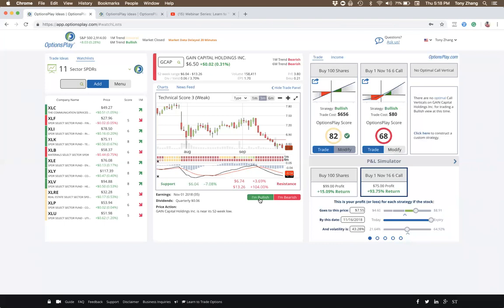So a lot of times you may have a bullish or bearish view on an underlying stock, but you find that there's no option strategies available on that. So you might end up trading the stock itself. So our directional strategies or directional views are still very useful to you as a stock trader.